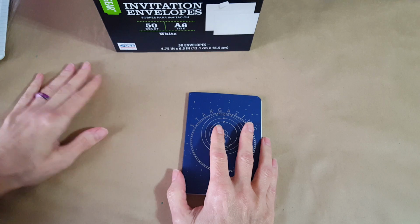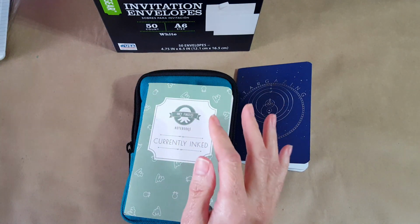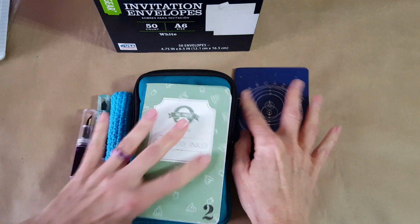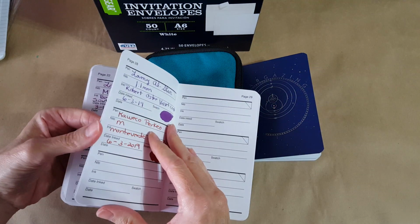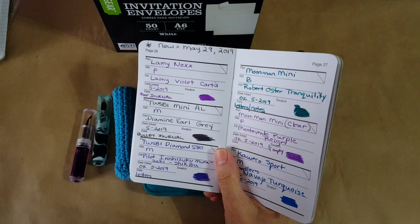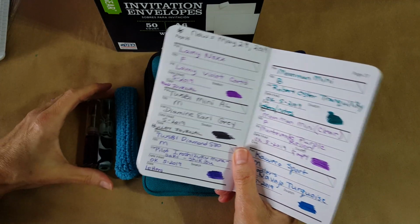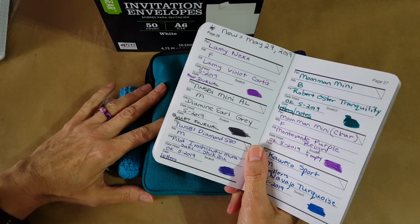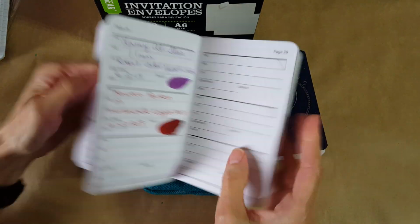Okay. Let's see. I've got my Currently Inked pens here. And I know you guys probably won't believe this, but I only have 8 fountain pens inked up right now. I started fresh. I cleaned everything, and it was kind of a mess. So I was kind of ashamed of myself. I really pride myself in really taking care of my pens. So I have these 6 and these 2.